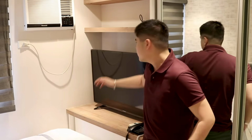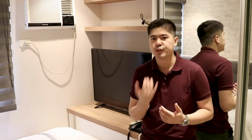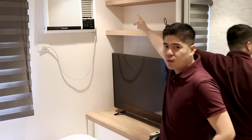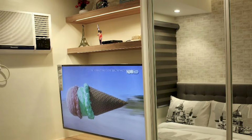So over here lang is where the TV, and behind this TV andun ulit yung mga wirings for internet, for intercom, for telephone, for landlines, and everything. Again, para hindi nakalabas yung wirings. This used to have strip light over here as well. So dapat umiilaw talaga to, pero pundi ata ngayon.